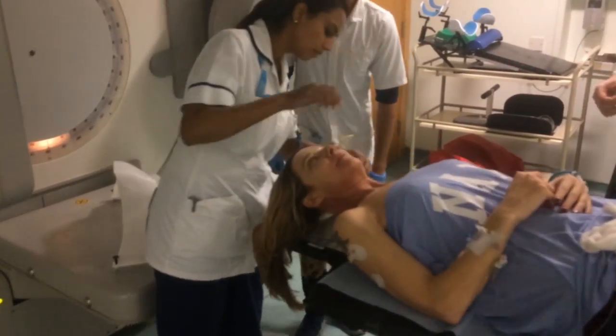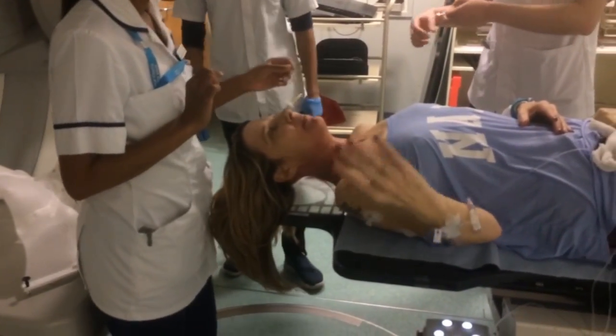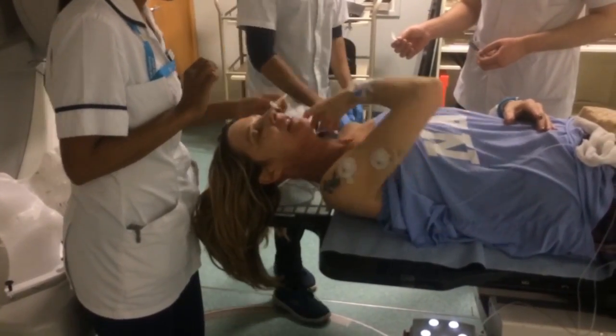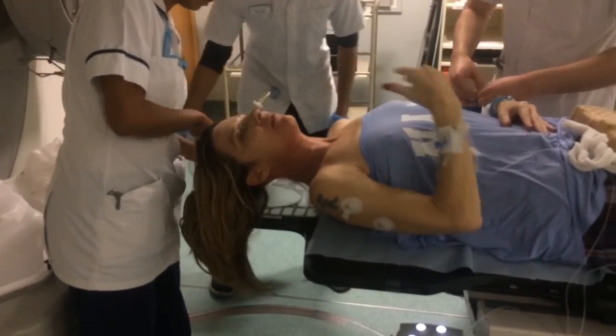Because the hair is affected where the radiotherapy beam goes in into an X-ray and comes out on an X-ray. So they need to try and arrange it, and they're going to arrange the tube.